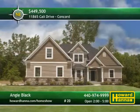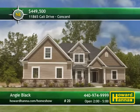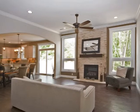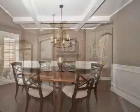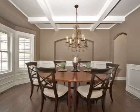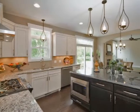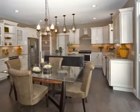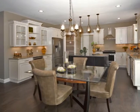This spectacular 4-bedroom, 3.5 bath model home sits on a picturesque 1-acre wooded lot in Concord. The 2-story foyer opens to a spacious great room, topped by a 10-foot ceiling and warmed by a gas fireplace. The formal dining room displays a coffered ceiling, wainscoting, and an arched niche. Granite countertops team up with stainless appliances in the wide-open kitchen, while pendant lighting shines down on the island with a breakfast bar, a built-in wine fridge, and a walk-in pantry.